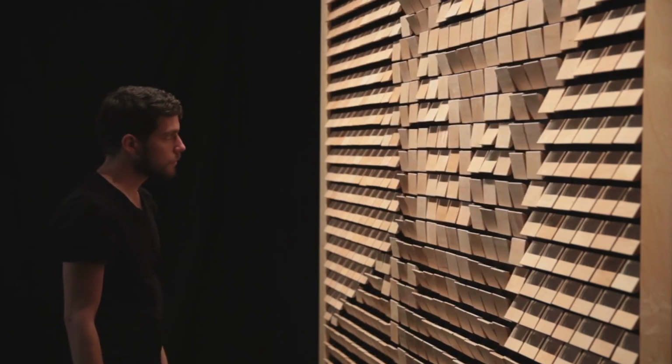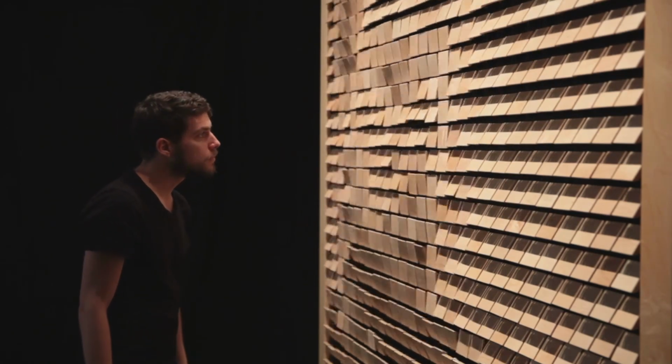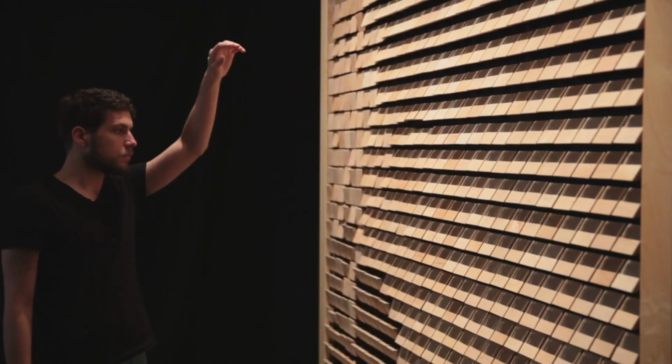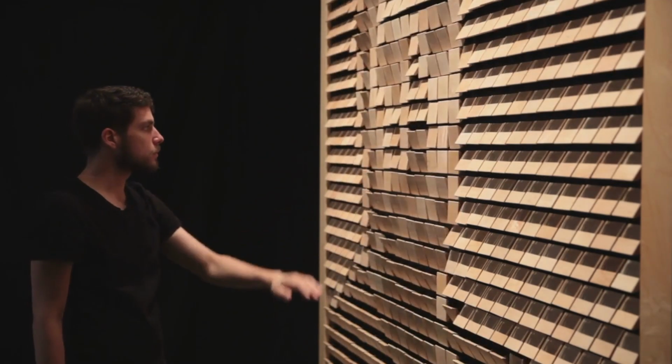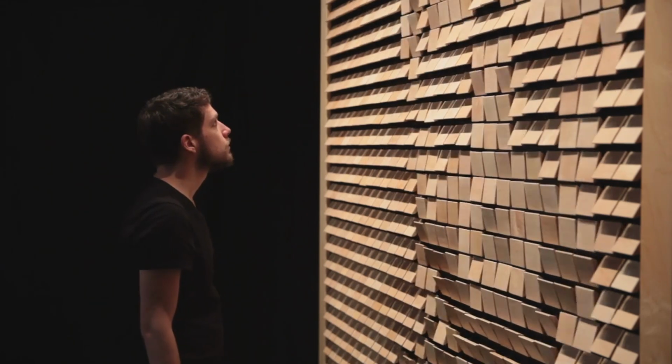The wooden pieces are all different sizes and shapes, and they're arranged in a way that creates a very realistic image. When you move, the wooden pieces move with you, so it looks like your mirror image is moving too. It's really cool to watch, and it's even more impressive when you see it in person.